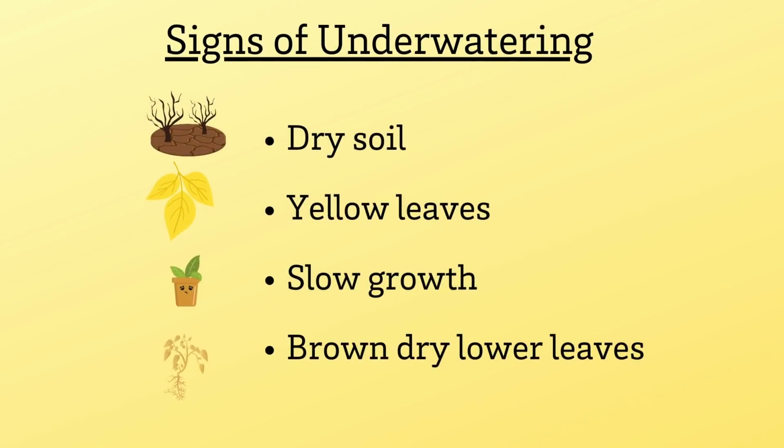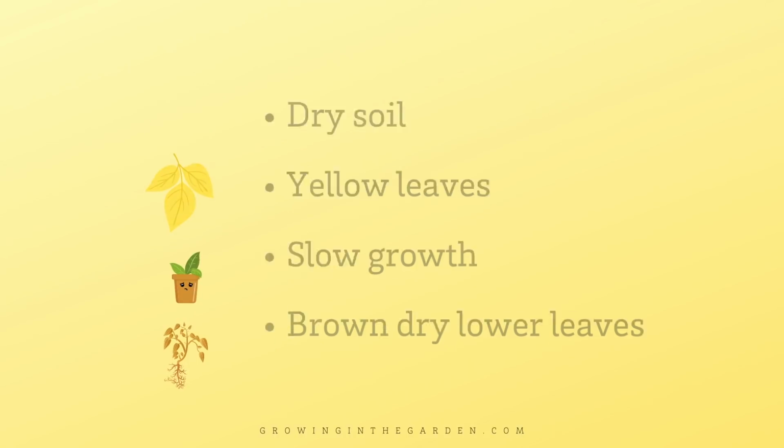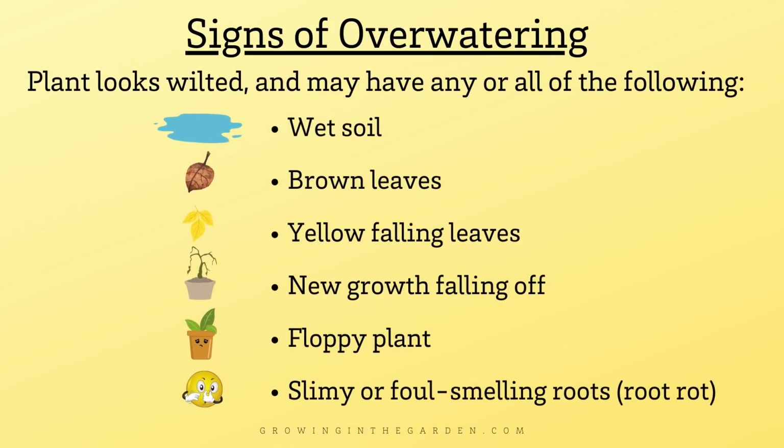Check your plants for signs of needing water. Signs that your plant might need water are yellowing, dried leaves at the bottom, and wilted plants. Signs of overwatering include a wilted plant but with really wet soil, brown leaves, yellow falling leaves, new growth falling off, a floppy plant, mold, and slimy or foul-smelling roots.